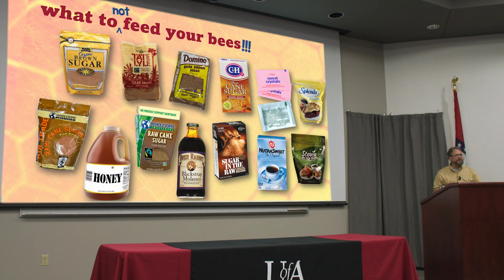Now, it's okay to eat that honey. It's not going to hurt you. It's not going to hurt your children or anybody else. It's one of those things that only affects honeybees. But you risk killing all your bees if you give them something that contains those spores, and we'll learn more about that later. So avoid giving those things to your bees.